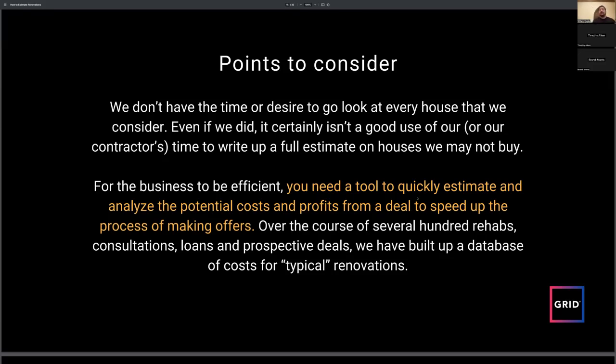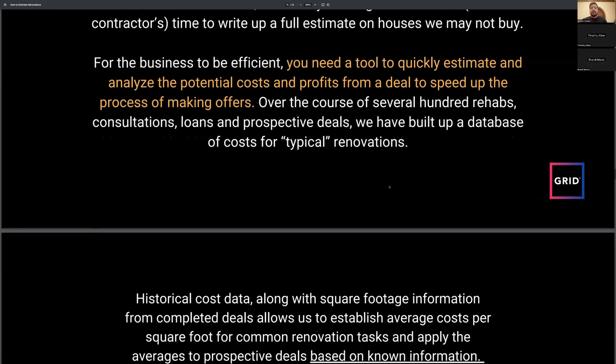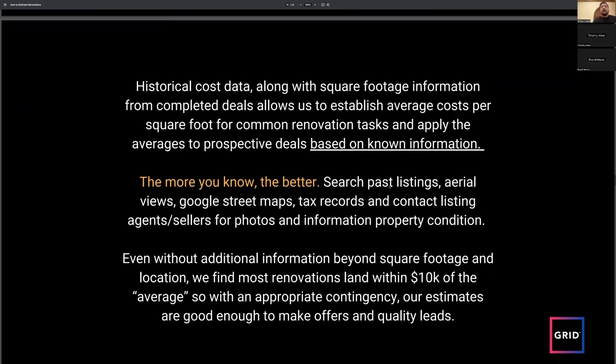For the business to be efficient, you need a tool to quickly estimate and analyze the potential costs and profits from a deal, to speed up the process of making offers. Over the course of several hundred rehabs, consultations, loans, and prospective deals, we've built up a database of costs for typical renovations, right? So historical cost data, along with square footage information from completed deals, allow us to establish average cost per square foot for common renovation tasks and apply averages to prospective deals based on known information.